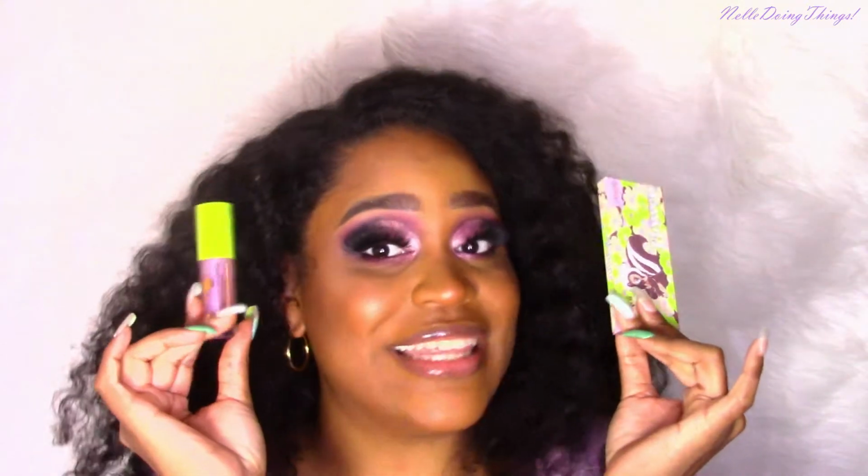Hi guys, welcome back to watching Nelly Doing Things. So I am back with the third part of the Colourpop Bambi collection. Today we're going to be specifically talking about our palette and the flower gloss, as well as the Morning Light body highlighter. We're going to be talking about these cuties all today.